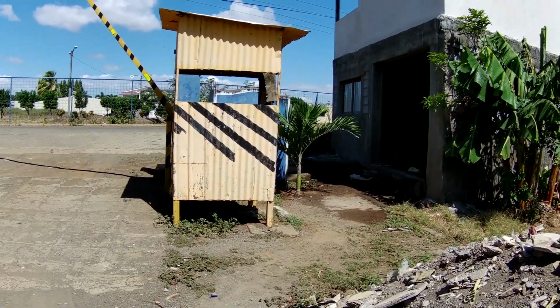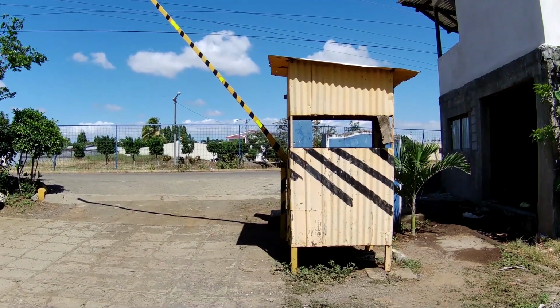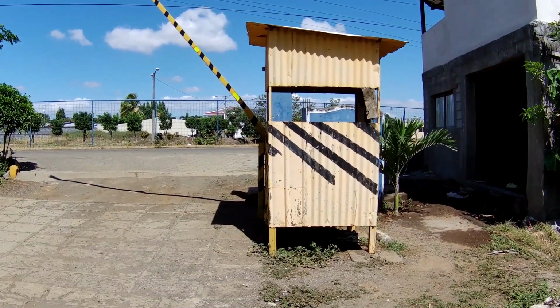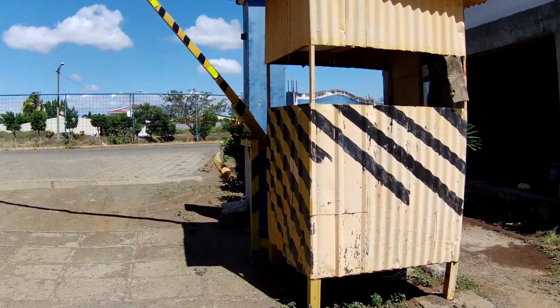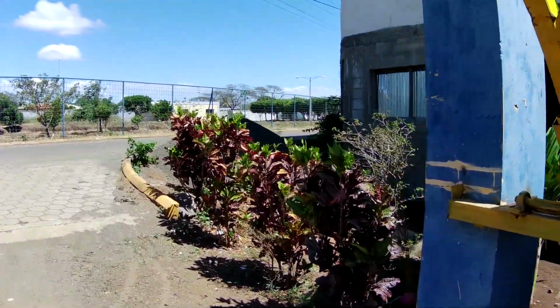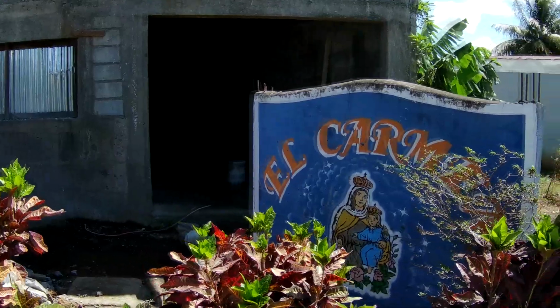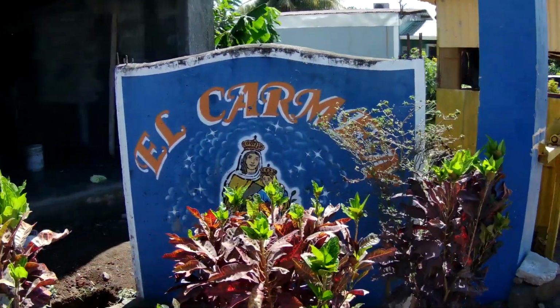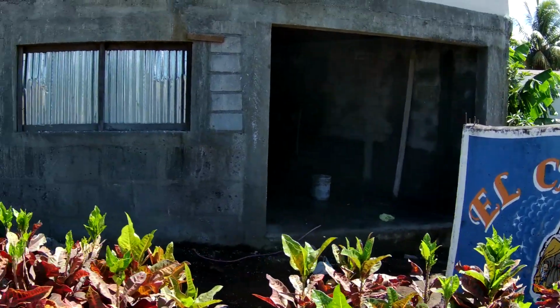So, what is this? Oh, this is a guard shack. This is where the guy gets about 5,000 Cordoba, about $150 a month. Takes care of our compound. Our house is in a compound of 26 in something called El Carmen.